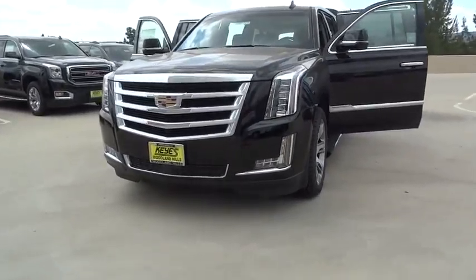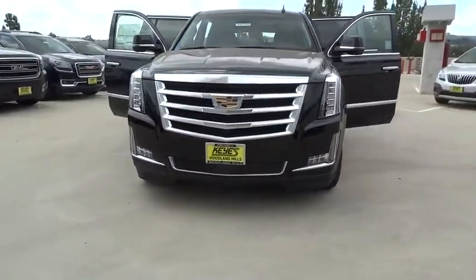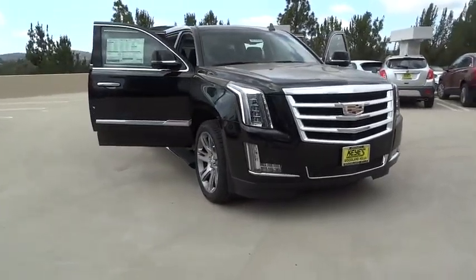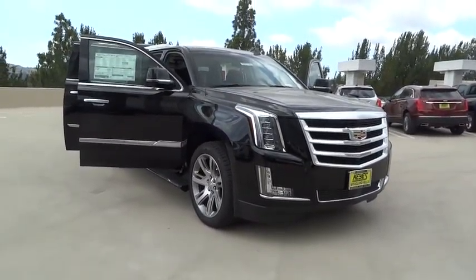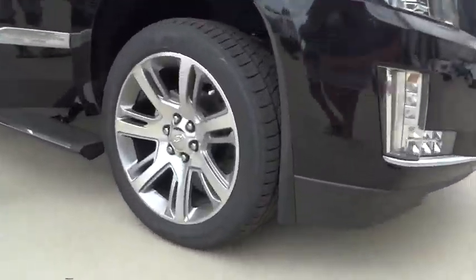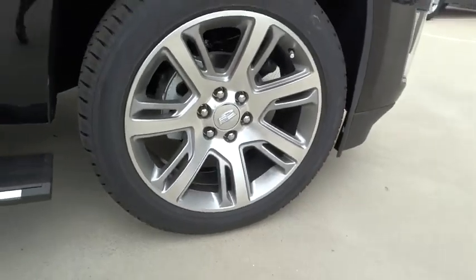2016 Cadillac Escalade ESV. The Cadillac Escalade ESV is a longer version of the Escalade. The ESV is a large, luxurious SUV that delivers performance and style. Classy and powerful, it looks great for a night on the town or can haul everything needed for a weekend getaway. Here are some of this vehicle's great options.